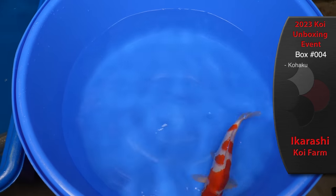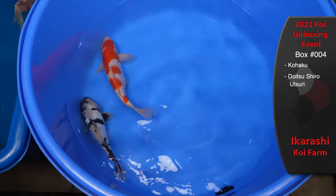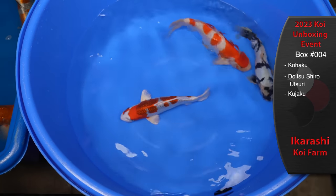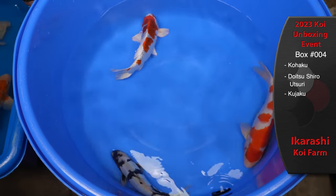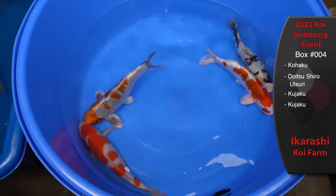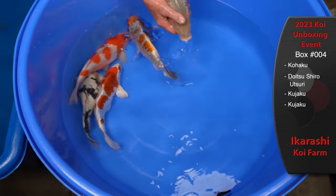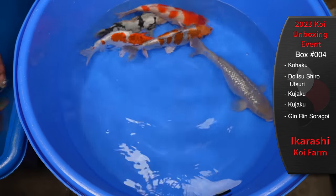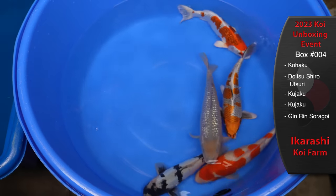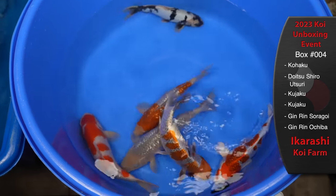Here we start off with a Kohaku, then a Deutz Shiro Yutsuri, now a Kujaku. Another Kujaku. Nice to be able to see the difference in the color here. We have one a little more red and another one a little orange. Both are very acceptable though. Here we have a Ginrin Surugoi. And finally, a Ginrin Ochiba.